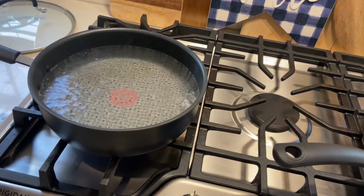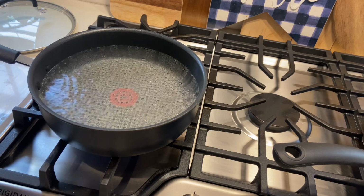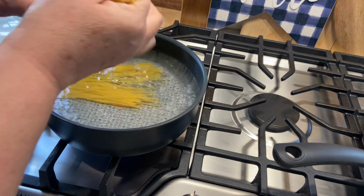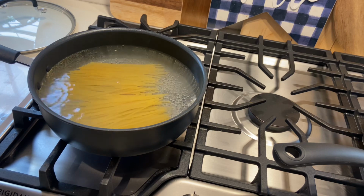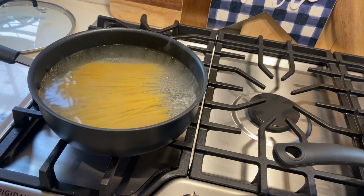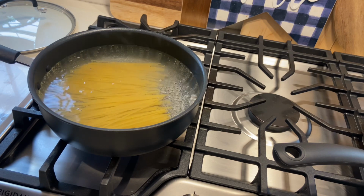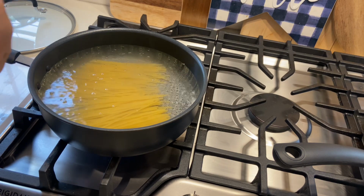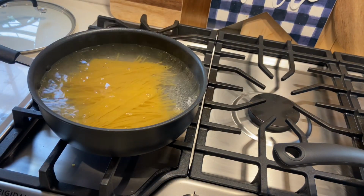All right, the water is coming to a boil. So I'm gonna add my spaghetti noodles, and since this is going in the oven, you don't have to cook it all the way. I would say cook it a couple minutes less than the package directions call for, because it will finish cooking in the oven. So anyway, gonna get this going.